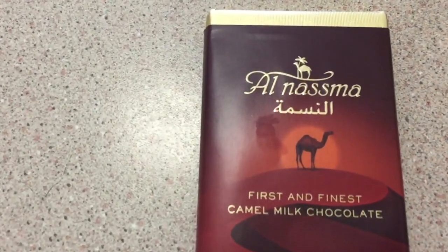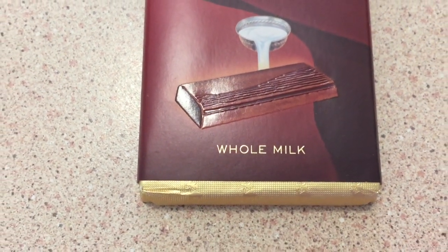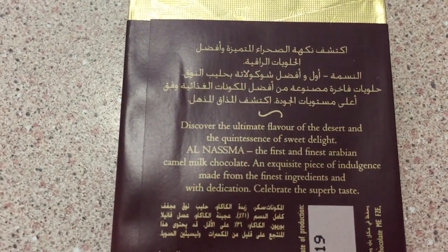It says the ingredients are sugar, cocoa butter, whole camel milk powder 21%, cocoa mass, honey, bourbon vanilla, cocoa 36% minimum. And they contain traces of nuts and soy. Have you ever had camel milk? No. And you haven't tried this? No. Okay. So this is going to be a new experience for both of us.